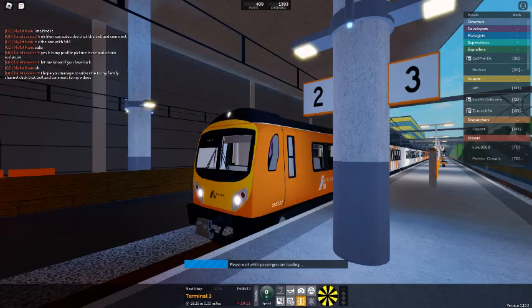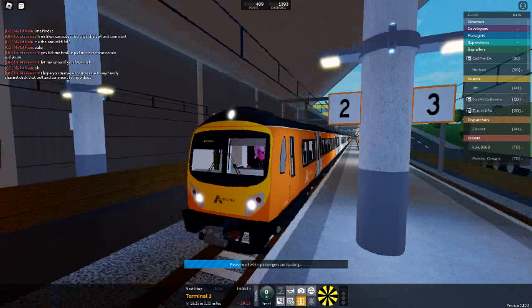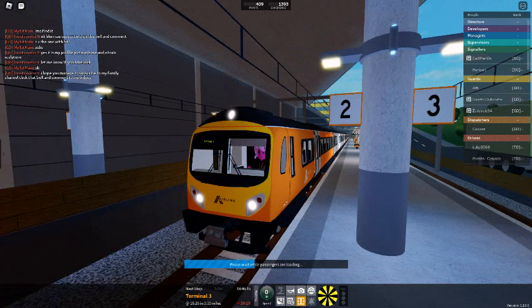This is Airport Terminal 3. This train terminates here. All change, please. Thank you for travelling with us today.